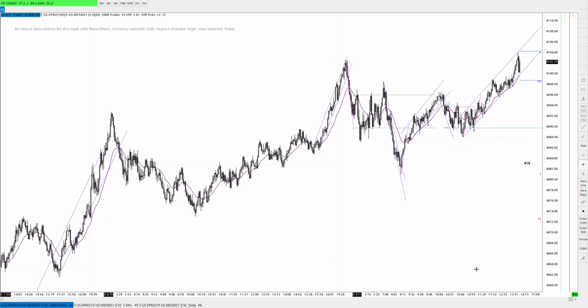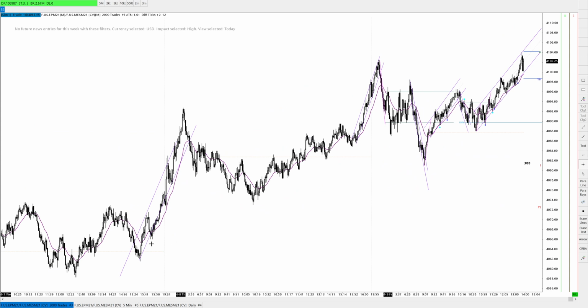But it's very similar to yesterday. We had this channel up yesterday in the overnight, and we had a break and a retest eventually. And you can see we had the same thing today. We had this channel going up, a break, and a retest. This retest happened a little bit quicker than that one, but it's a very similar day. The bias is up, but it's very choppy.